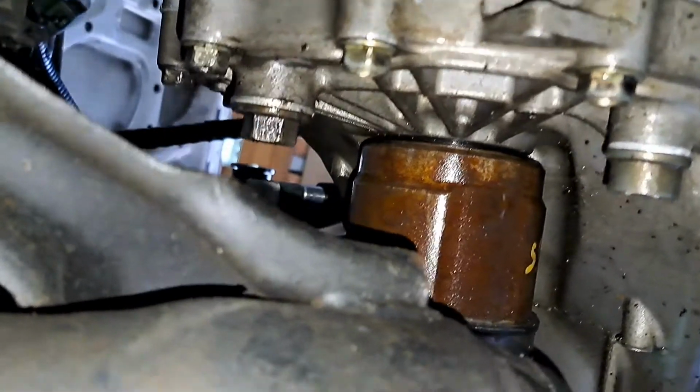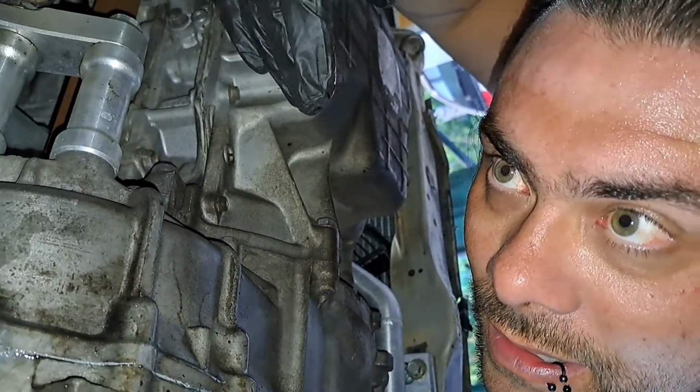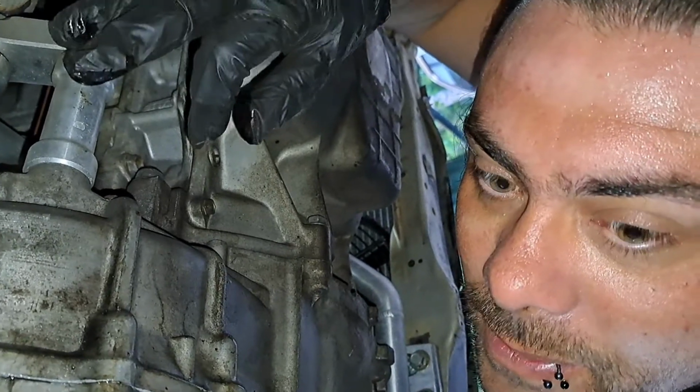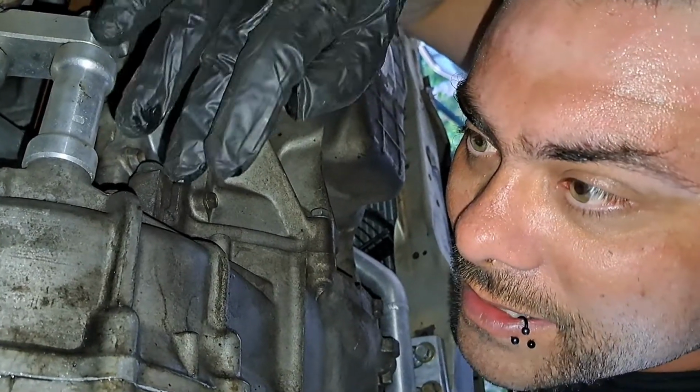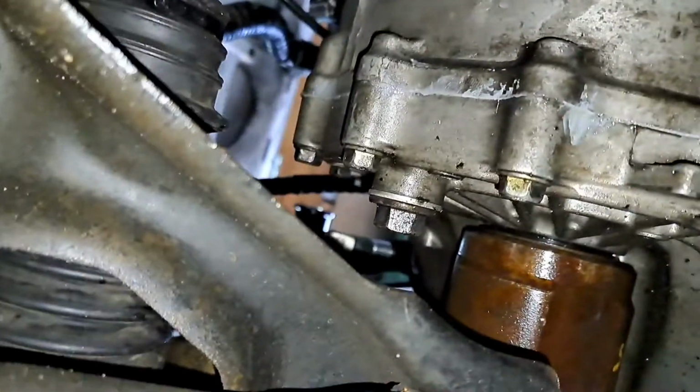Why is my gearbox leaking? So, we're in a bit of a winner. Subframe's got a slight crack in it. That's okay. It's not going to stop me from my new plans. This, on the other hand, I am really not happy about.